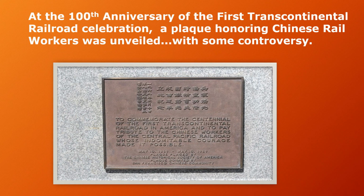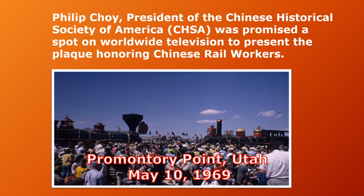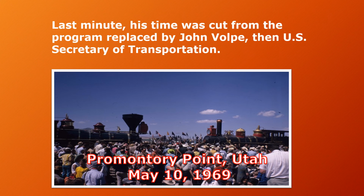At the 100th anniversary of the first Transcontinental Railroad celebration, a plaque honoring Chinese rail workers was unveiled, with some controversy. Philip Choi, president of the Chinese Historical Society of America, CHSA, was promised a spot on worldwide television to present the plaque honoring Chinese rail workers. Last minute, his time was cut from the program, replaced by John Volpe, then U.S. Secretary of Transportation.